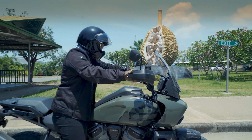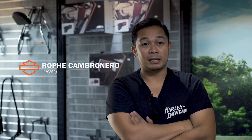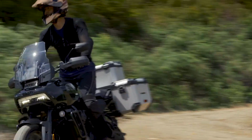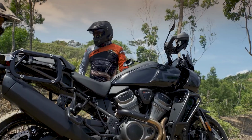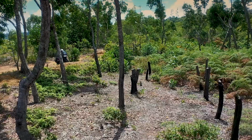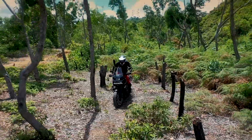It's very agile to drive, and it's very manageable and easy to maneuver despite its size. Compared to other adventure bikes, as I experienced, it's lighter and it's easy to handle. I think it's a good fit even for beginners. Yeah, there's also the need for power with that one. It's a really powerful bike. You can bring it everywhere. The power is always there.